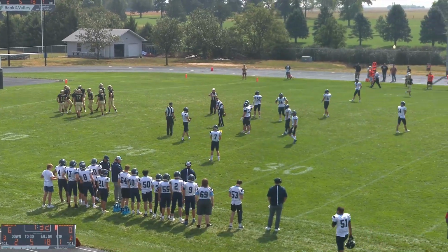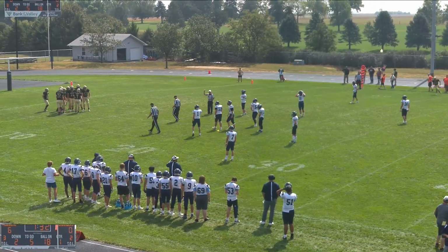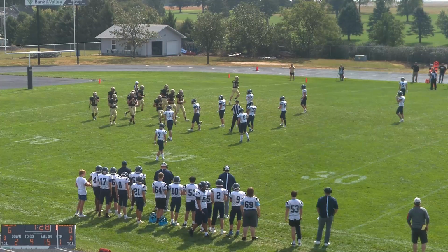Penalty is illegal procedure against the Monarchs. Penalty flag on the play. Penalty is illegal procedure against the Monarchs. The 14-yard line.